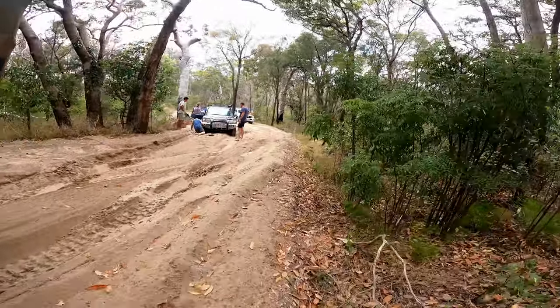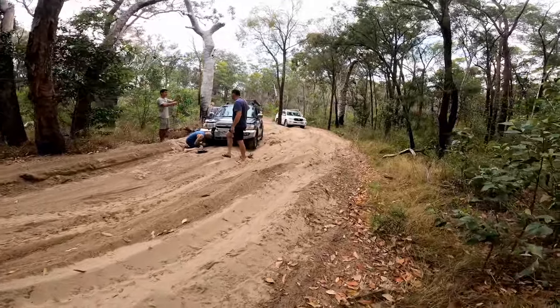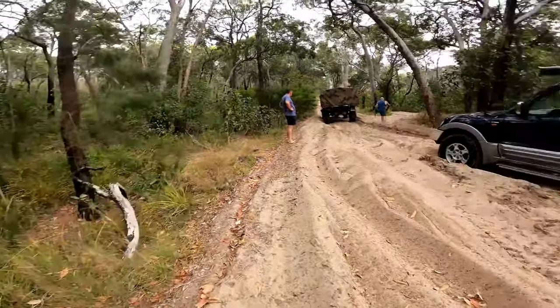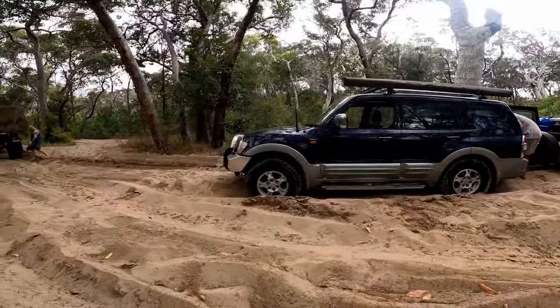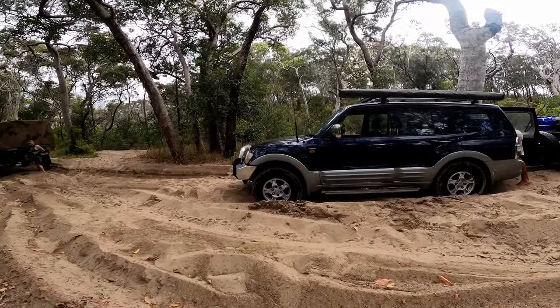Having a look, doing a recovery. What's the fun without getting bogged, hey? Yeah, exactly. We were actually gonna back up and just go back on the east.